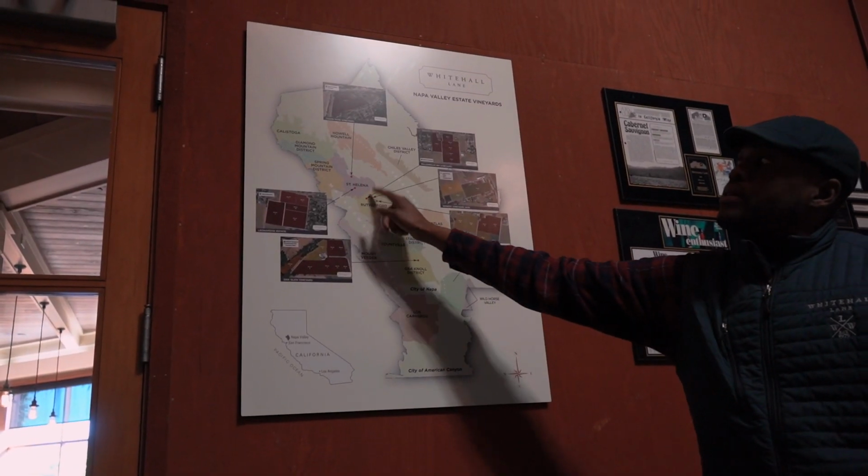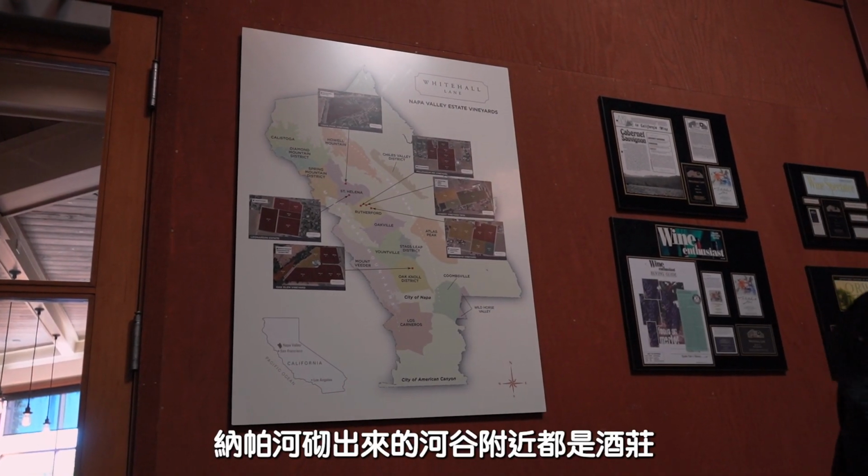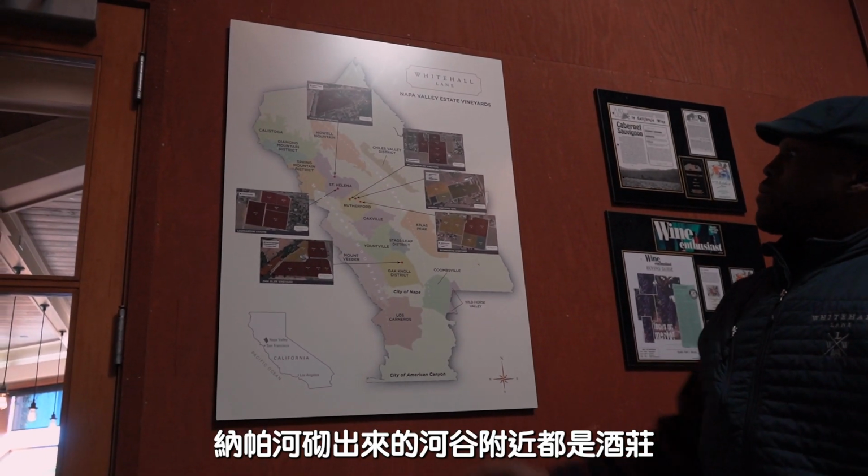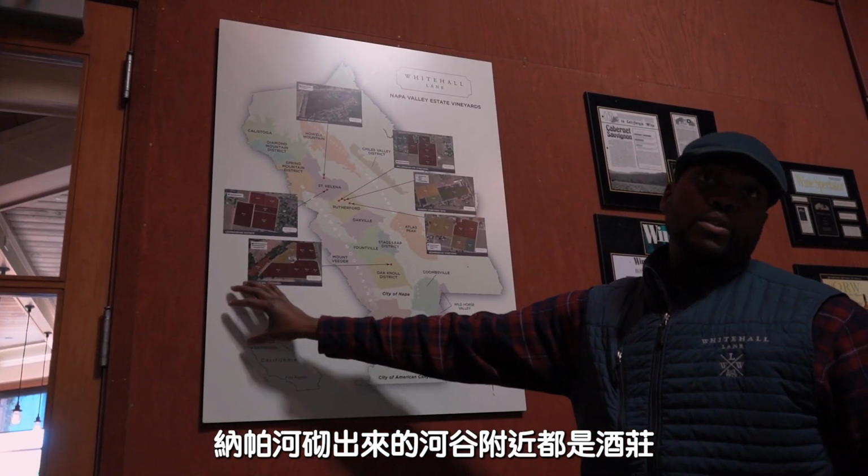These colored spots are the sub-appellations of the Napa Valley. We have properties in 1, 2, 3 AVAs. Good for you. We have more properties, two other properties in this region over here.